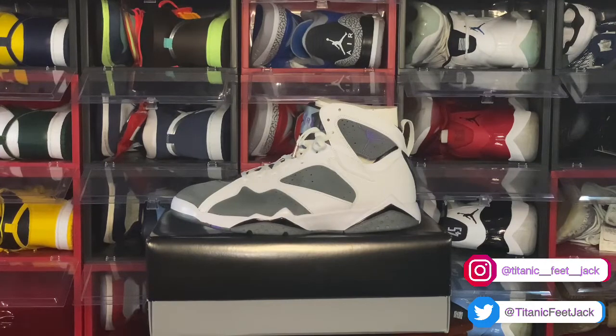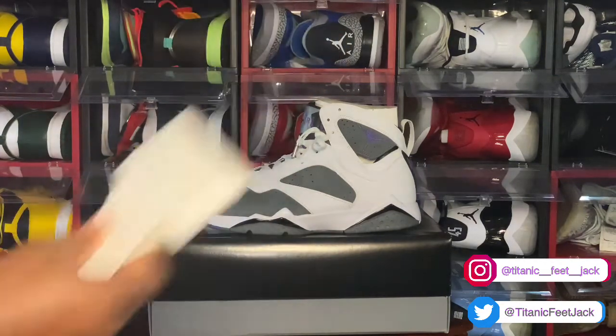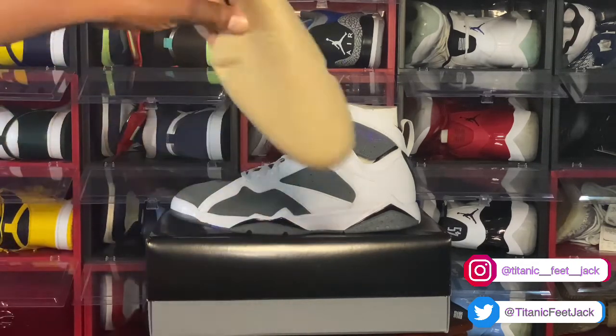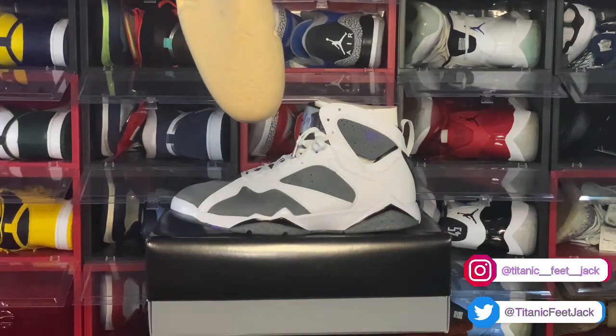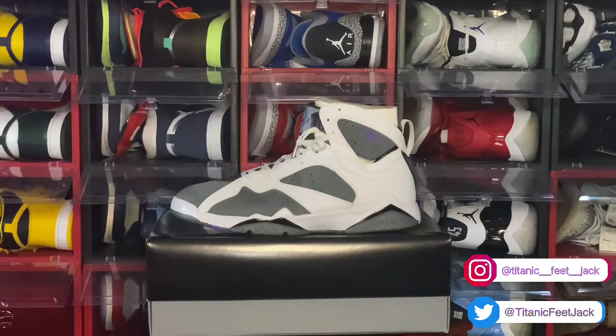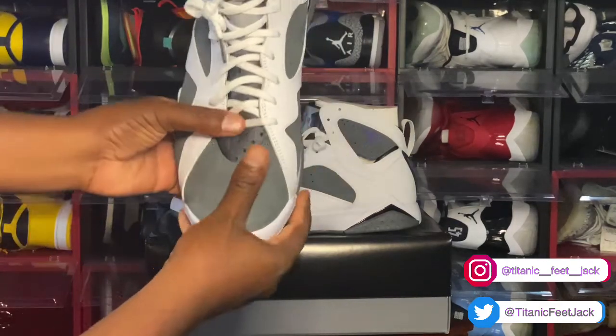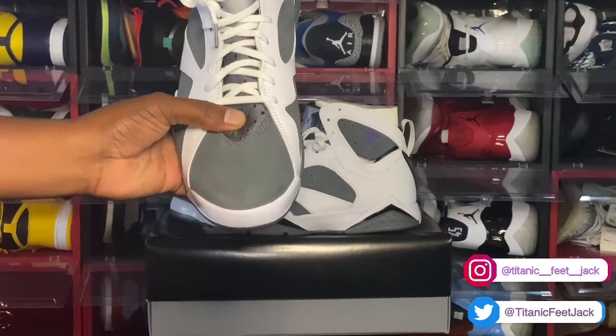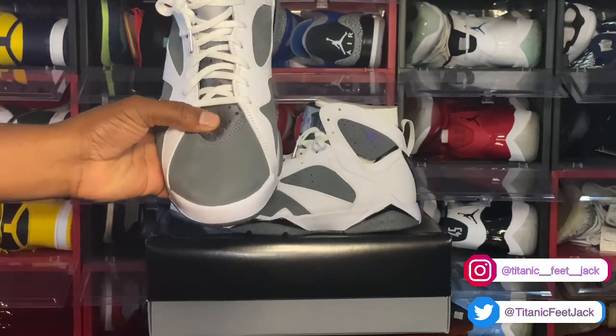Let's go ahead and get the stuffing out. You got this here. Never understood why they put that in Jordans anyway. Gonna get that cardboard shoe tree out for you guys. Here we go. Says size 13-14. You have that Jumpman logo right here. Set that aside. You have cotton going on right here. It's a different material than you normally have.